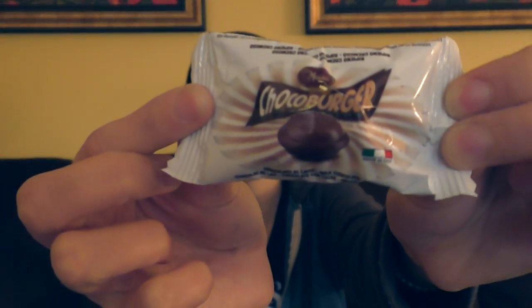Bon appetit. So to start, there was a chocolate hamburger, which I will put the clip over this. It was really good. It was very odd. It was like soft chocolate on the outside and then like a soft hazelnut chocolate cream on the inside. Very good, kind of odd. Mine came a little smushed, but it was yummy and I ate it.